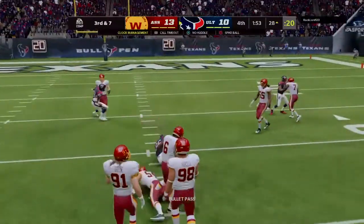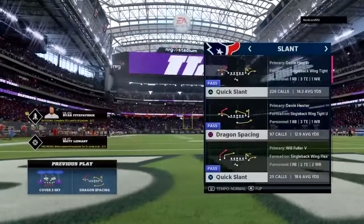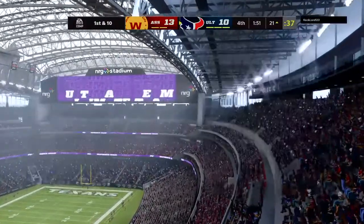Open man is Jacob Hollister. And he is going to have a Texans first down as they're able to get the 3rd down conversion. Whistles now and a timeout. So defensively, they burn it here with 1:51 left.